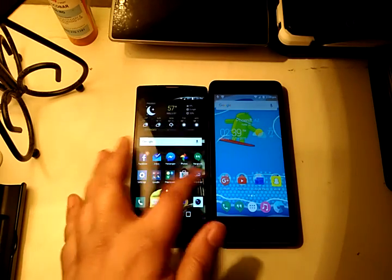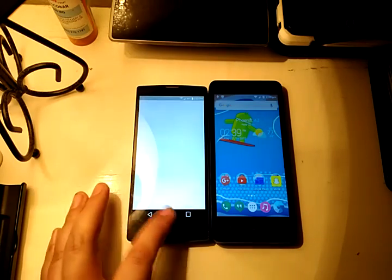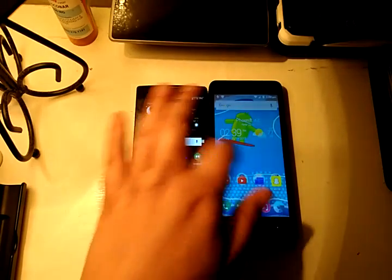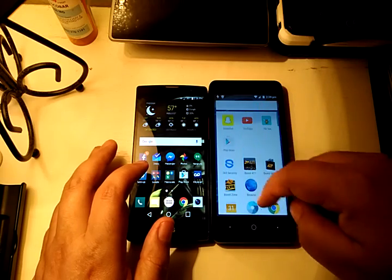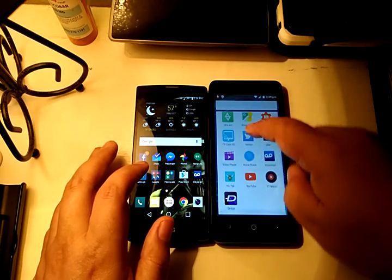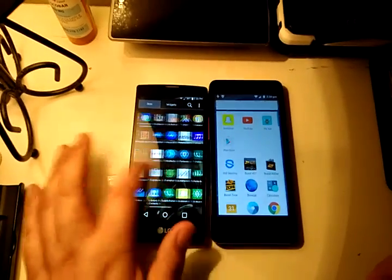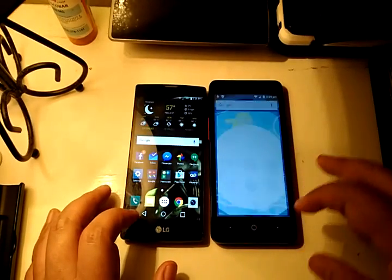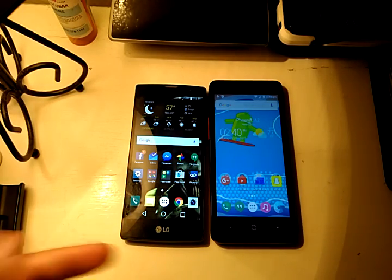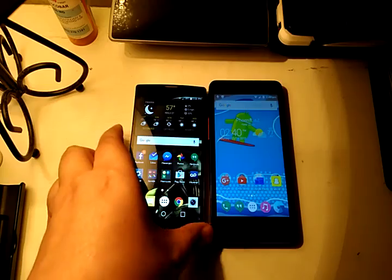But I gotta tell you guys right now, honestly, the Vault 2 is much snappier, much faster. But for me, the Prestige can pretty much hang as far as it being responsive. It's just the Vault 2 is going to be a lot faster. It does have the 400 series processor in it, so you're going to get a little bit better experience with the Vault 2 than with the Prestige. But for the Prestige being very low spec, it can pretty much hold its own.